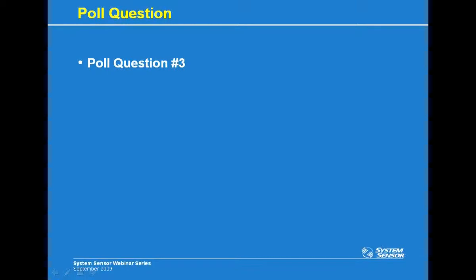Okay. The question came in, does this product come in a 2-wire, 4-wire, or addressable format? This is only an addressable product specific to the panel manufacturers that we referenced earlier. So it's an addressable intelligent device.